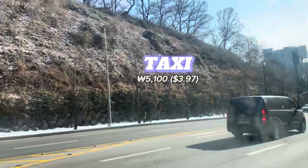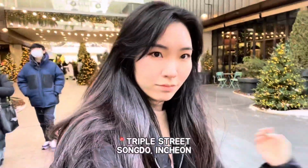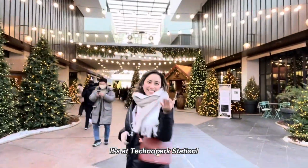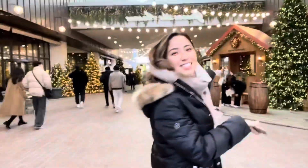Once our appointment was over, we took a taxi and headed to Triple Street. What is this? Guys, if you are ever in Incheon or Songdo area, please visit Triple Street. It's gorgeous. Christmas Terrace.